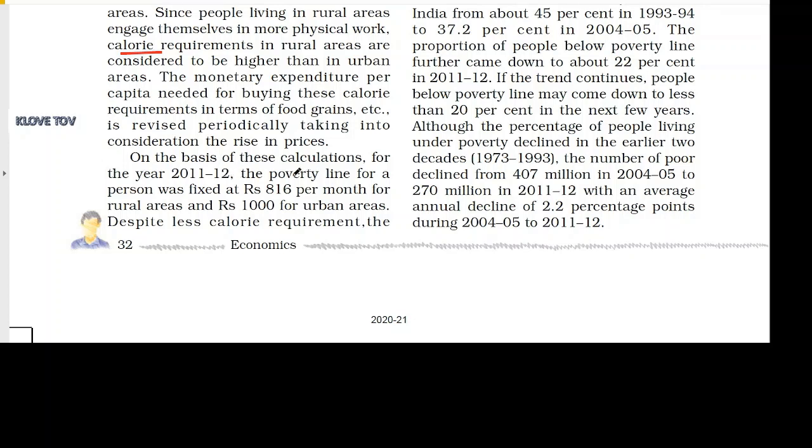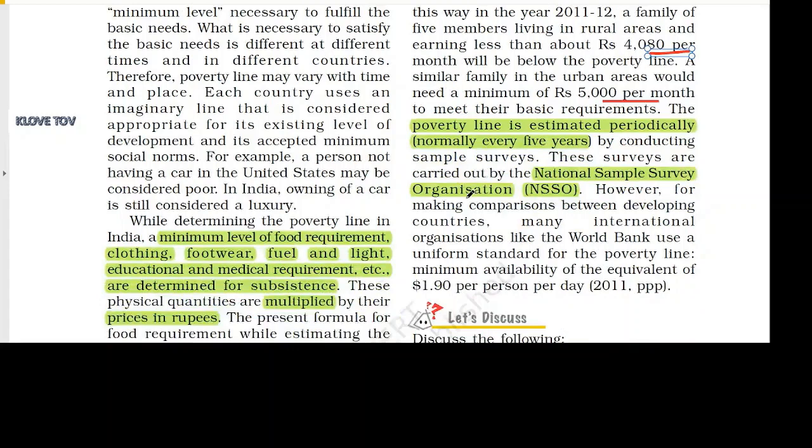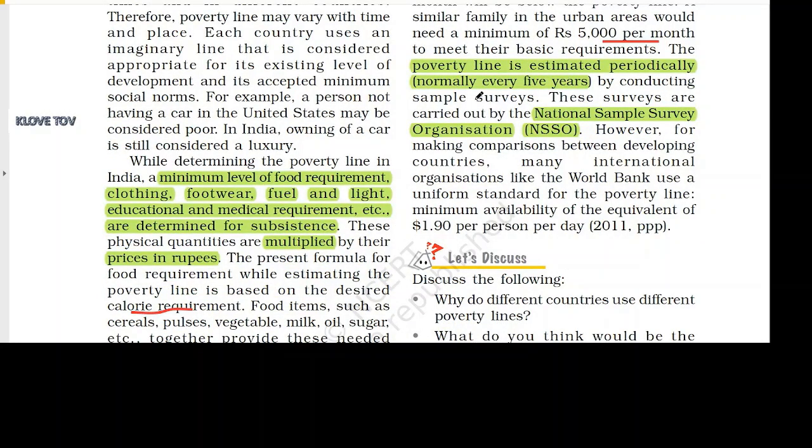On the basis of these calculations, for the year 2011-12, the poverty line for a person was fixed at rupees 816 per month for rural areas and rupees 1000 for urban areas. Despite less calorie requirement, the higher amount for urban areas has been fixed because of high prices of many essential products in urban centers. In this way, in the year 2011-12, a family of 5 members living in rural areas and earning less than about rupees 4080 per month was well below the poverty line. A similar family in the urban areas would need a minimum of rupees 5,000 per month to meet their basic requirements. The poverty line is estimated periodically, normally every 5 years, by conducting sample surveys. These surveys are carried out by the National Sample Survey Organization.